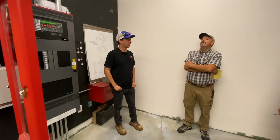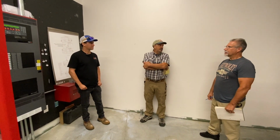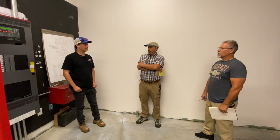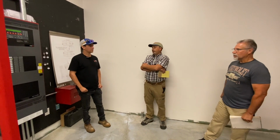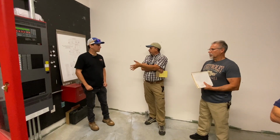Yep, exactly. What systems have you guys dealt with other than Autocall? Notify. Yep. Siemens Notify. You have Simplex, but it's a different panel. What is this? Is this a Simplex product?